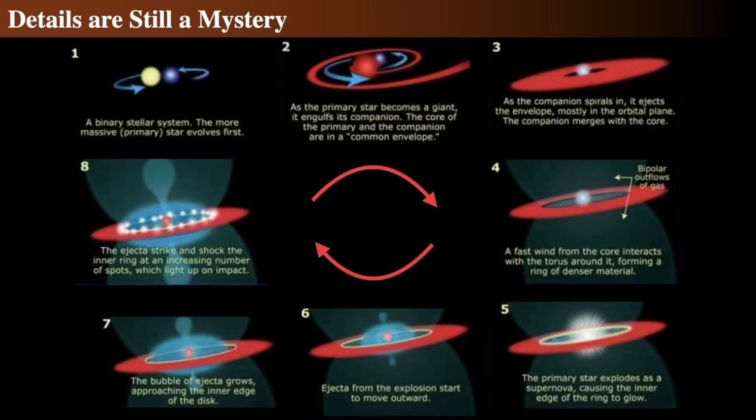And how did this actually come about? We're going to go into this a little bit later too, but let's look at how supernova 1987A might have arisen and where those rings came from. Probably the star was a binary system, and the more massive star evolved first, became a red giant, and as it became a giant, it literally engulfed its close companion. So these were incredibly close stars, and as one star got larger and larger, it provided drag on the other star.